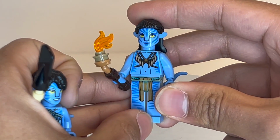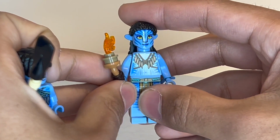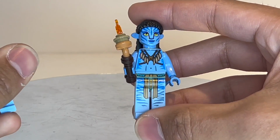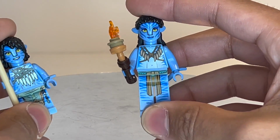I really like the way the figure came together. It looks really good. It is yet another one, and we did get like 4 of her in the previous wave, so maybe it makes sense to give some of the slots to other characters. So it is nice to get this character again, but definitely wish that it was in a different outfit.